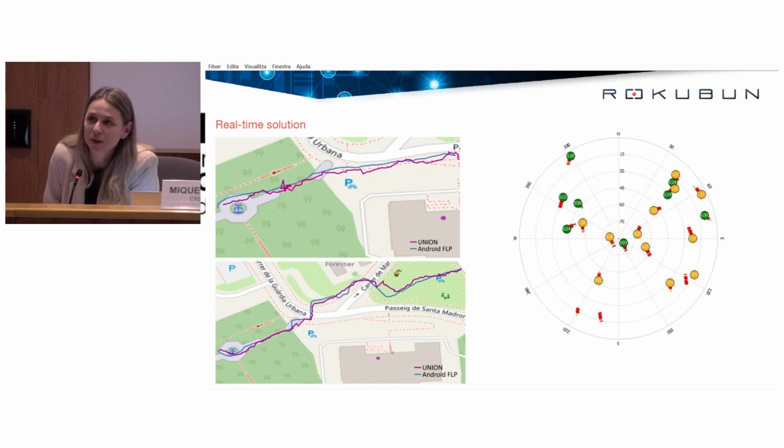And in the plots, we see two solutions. One is from Android Fused Location Provider, the other one from Union. And what we can see also is that Fused Location Provider is a mix of GNSS solution plus sensors plus smoothing plus assisted GNSS. So overall, it's much more smoothed. But at the moment, we are mastering the GNSS positioning engine. And we can see an extreme improvement from the first day when we started using the positioning engine in smartphone till now.